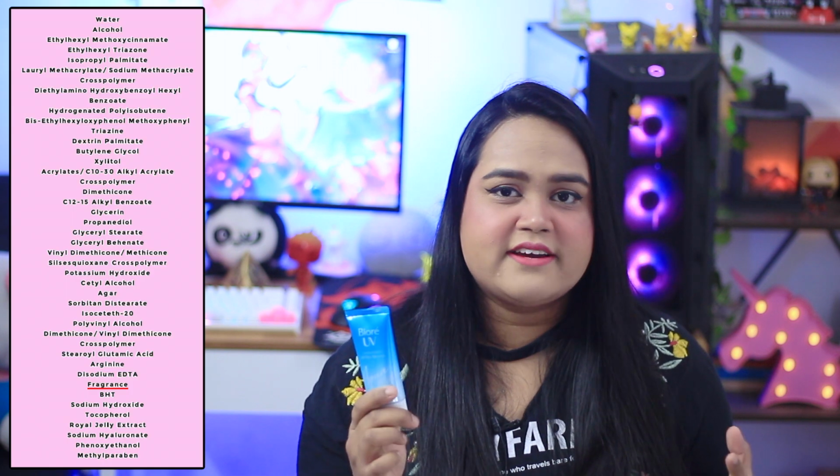It does contain fragrance, which is way under the last line of the ingredient list. In the previous version that I used, it used some kind of orange or grapefruit extract. That fragrance was a little bit invigorating, but this 2019 variant has a really mild fragrance, which they term as white mugwort smell or fragrance.